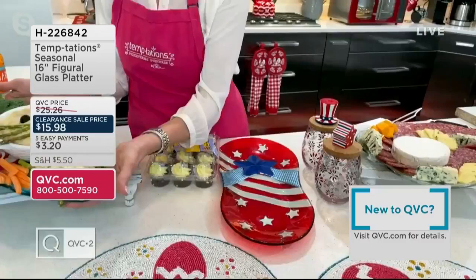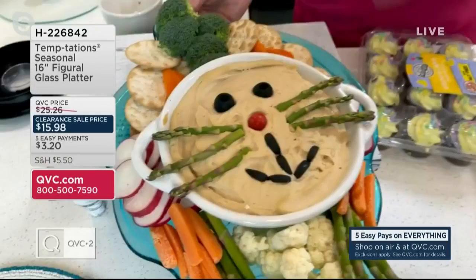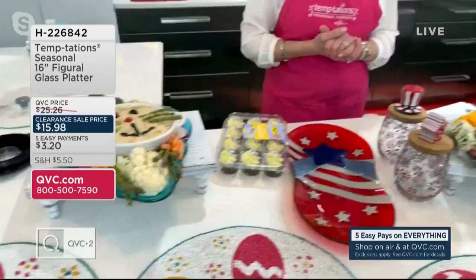Look how cute this is for Easter. We filled that beautiful turquoisey platter right there with a little Easter bunny crudite. So even though it feels summery, how cute it is to take advantage of that gorgeous spring color, let that be your background, and create a charcuterie board right on there. Isn't that so cute? So easy to do, by the way. You can just put some hummus into a beautiful little bowl right there and just layer it all around. This is what Temp-tations is all about. Taking your pieces, making them versatile, making it fun, and then even a charcuterie board.